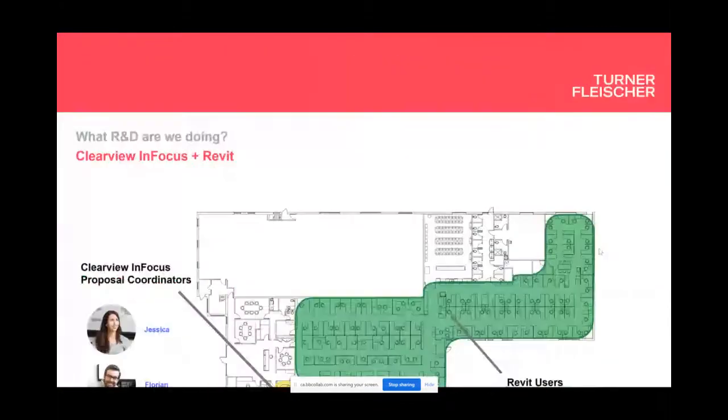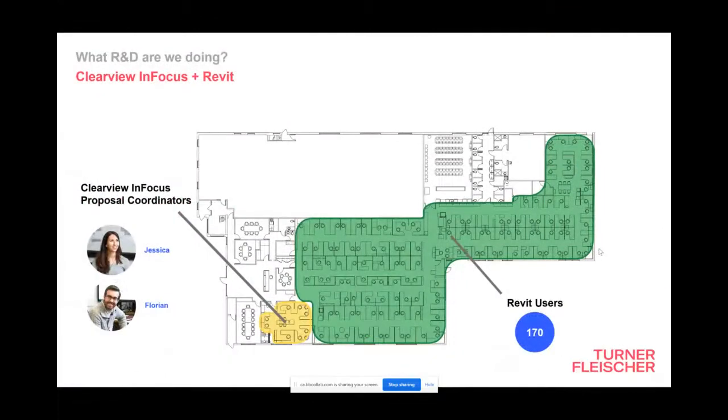So what R&D are we doing right now? So we'll come back to facilities management in a moment. Just checking time. Okay. One of the biggest items we had was connecting, for us, this Clearview, InFocus, and Revit. Clearview is our financial system. Revit is our BIM system.